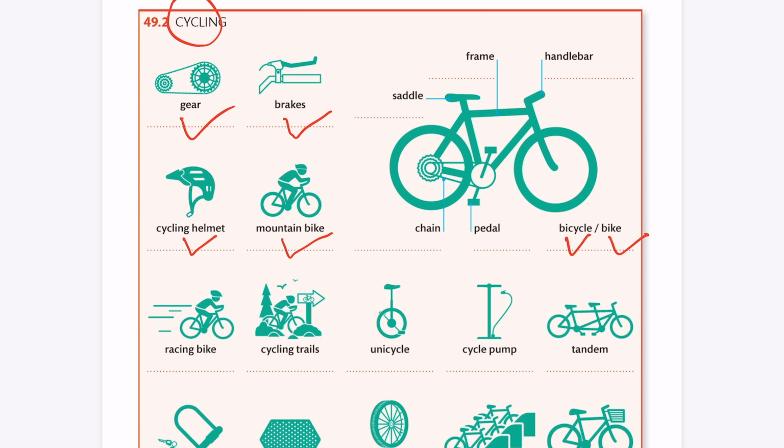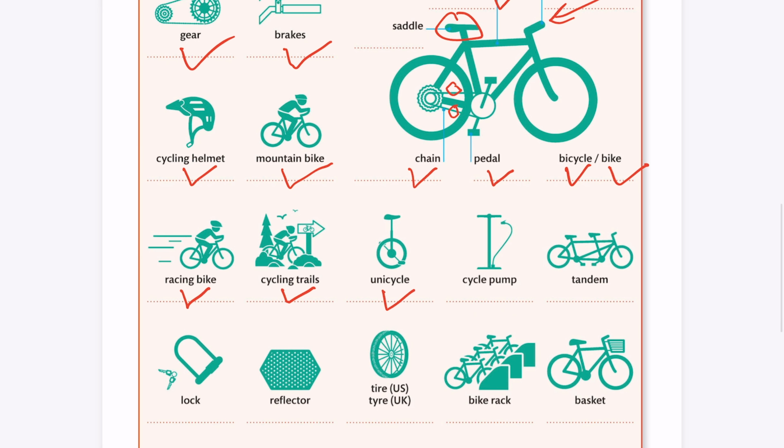Bicycle or bike. We have a saddle, frame, handlebar, chain. This is the chain. Pedal. Racing bike. Cycling trails. Unicycle. Cycle pump. Tandem.